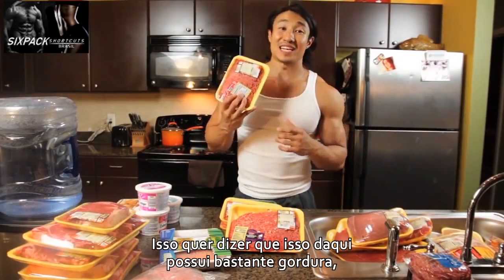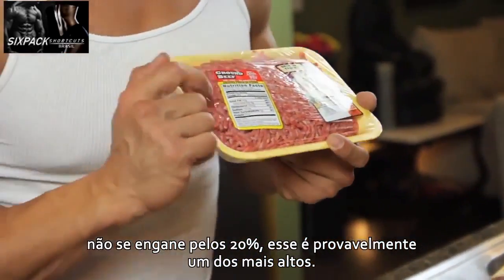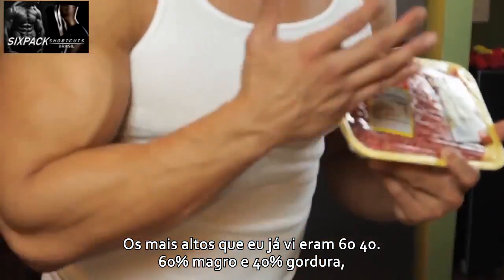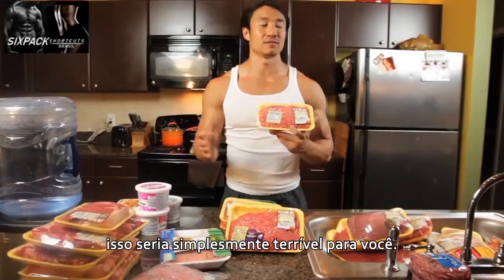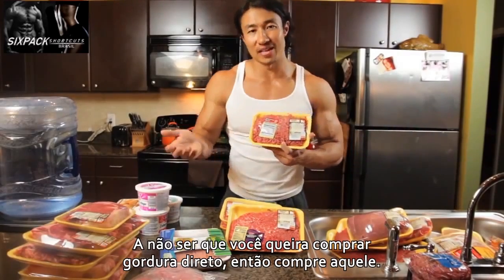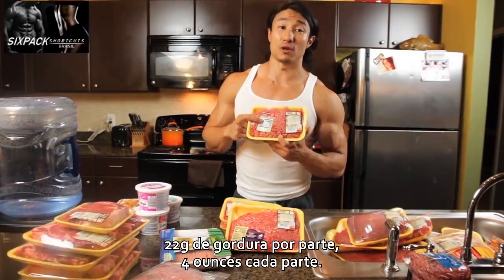That means this has a high amount of fat. Don't be fooled that there's only 20%, right? This is probably one of the higher ones. The highest ones I've seen is 60-40. 60% lean, 40% of fat. That is like, it's just terrible for you, right? Unless you want to buy straight up fat, then buy that one. But 22 grams of fat per serving, 4-ounce servings, right?